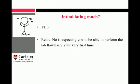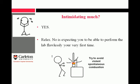No one's expecting you to be able to perform the lab flawlessly your very first time. No one's perfect, and if you've never done it before, there's no way that you can set high expectations for yourself. Not saying that you won't be able to do it well, but no one's expecting that you're going to be perfect. So just relax, and with these helpful tips I'm going to talk about, you can be best prepared for this wonderful experience.